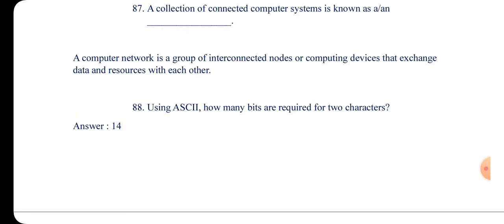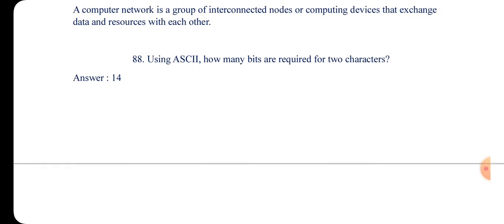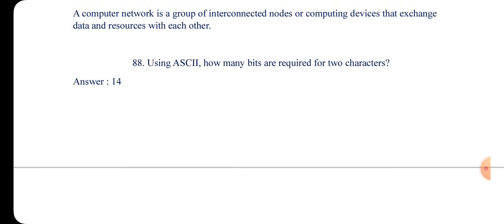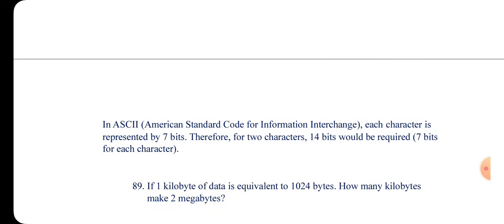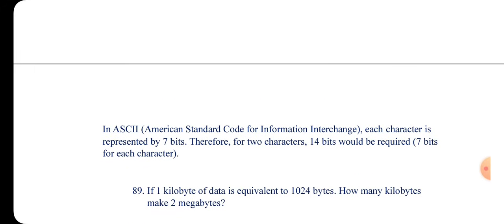88. Using ASCII, how many bits are required for two characters? When we talk of two characters, in ASCII, one character stands for what? 8 bits. So if you are using it for two characters, it's going to be 8 plus 8. No, it wouldn't be like that. Let me check the calculation I did. One is 7 rather. One character is 7 bits.